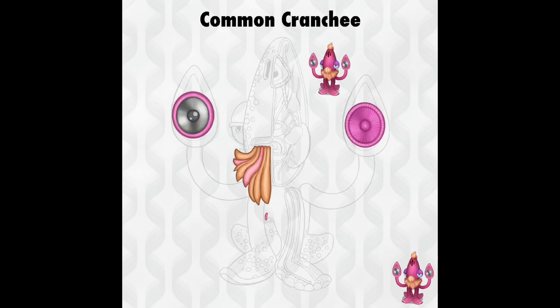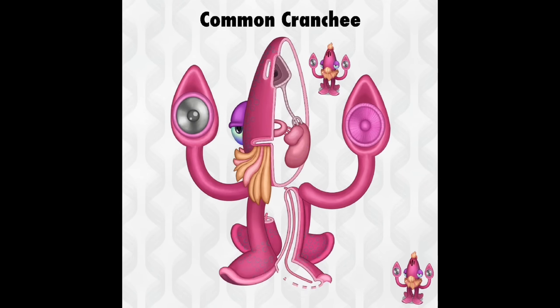But why exactly does the Cranchee have that grungy voice? Let's talk more about that. The bio states that the Cranchee has a lovely singing voice while underwater, but has that signature inkling garble when it's above water. There are a couple of reasons how this dual singing voice can be explained.